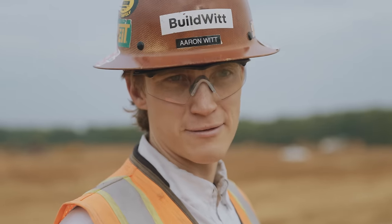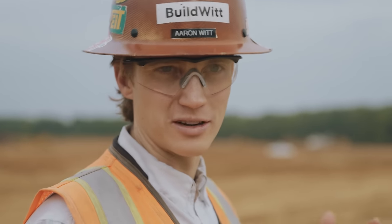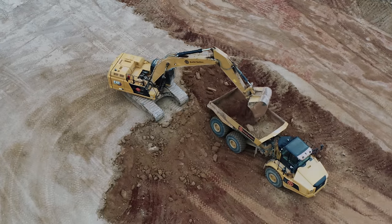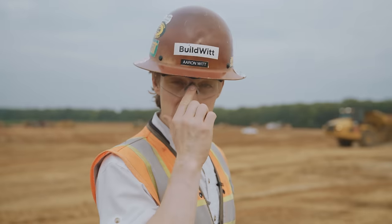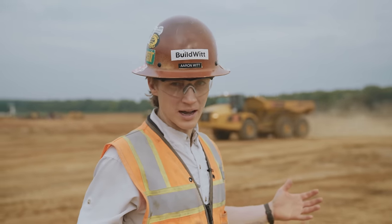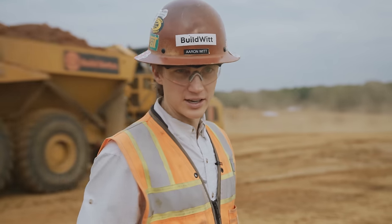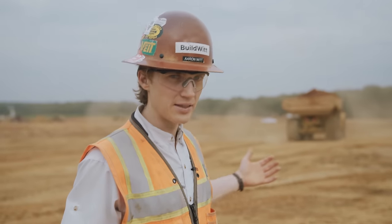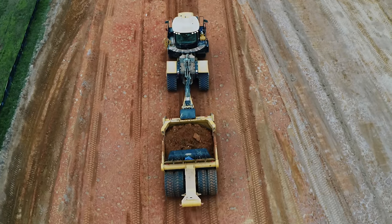It's interesting, they have three different styles of earth moving on this site. You have articulated trucks and an excavator, obviously one of the proven methods to move dirt. Dylan is just slinging loads over there, just moving and grooving. And then we have MTS tractors and pans.